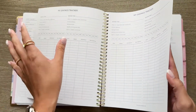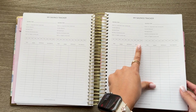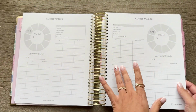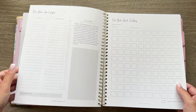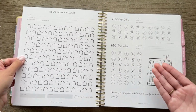And then you also have your savings trackers that are 2 to a page. So you can color in the bar as you're saving towards your goal and track the money in and out and the balance in each savings category. This is the same thing, just a different version of it with a color in wheel, the goal, and then 10% is each circle. And then you have your 1 month ahead challenge that's included in your planner to get 1 month ahead on your bills.